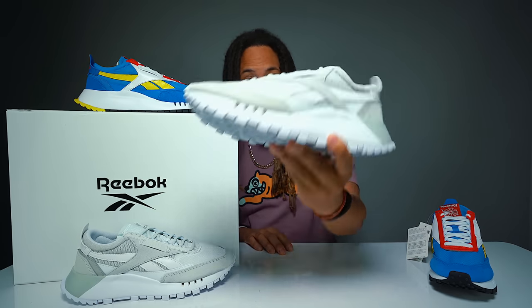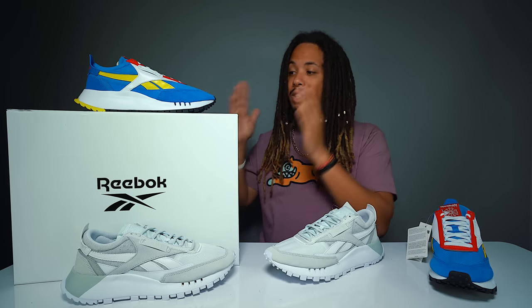Besides the point, let's not take away from the fact that Reebok put out a banger for $80 on these. So, huge shout out to them. Thank you for the love and support, Reebok, for sending this my way and letting me be one of the first people to review these sneakers.